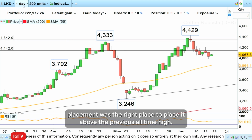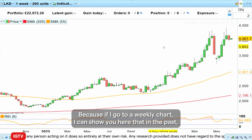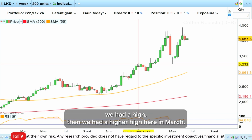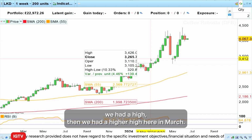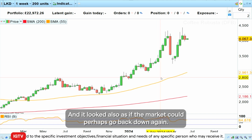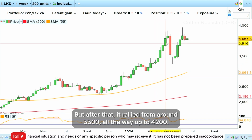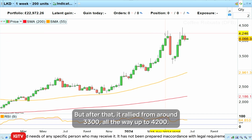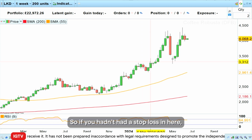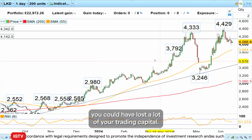But it's so important to have a stop loss in place, and the stop loss placement was the right place to place it above the previous all-time high, because if I go to a weekly chart, I can show you here that in the past, for example, here we had in January of 2024 a high, then we had a higher high here in March, and it looked also as if the market could perhaps go back down again. But after that, it rallied from around 3,300 all the way up to 4,200. So a huge up move. So if you hadn't had a stop loss in here, you could have lost a lot of your trading capital.